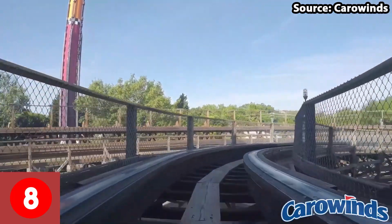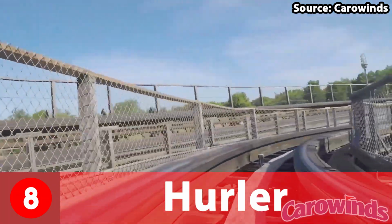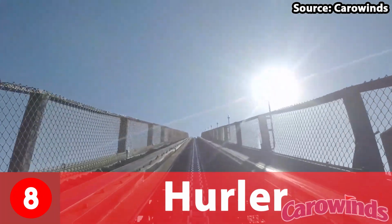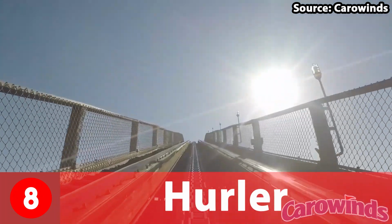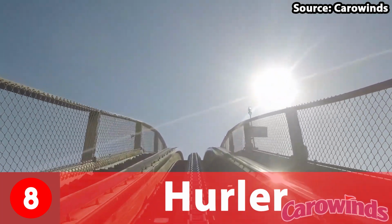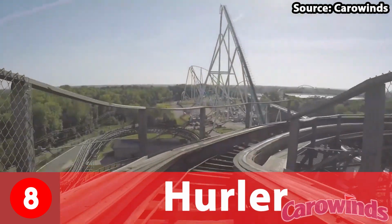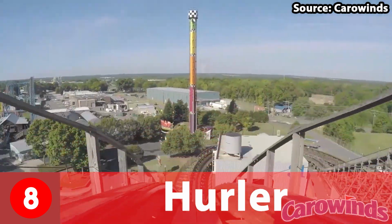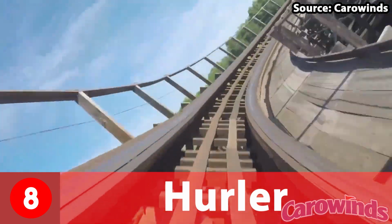At number 8, we have Hurler, an International Coasters Incorporated wooden roller coaster. Now true to its name, this ride can really hurl you around, as with most wooden coasters, which despite being amazing, aren't the smoothest of rides, but personally that doesn't change much for me because I love woodies, and especially on this ride there are so many airtime hills that if you are a thrill junkie just like myself, then this is one of the best things to do.